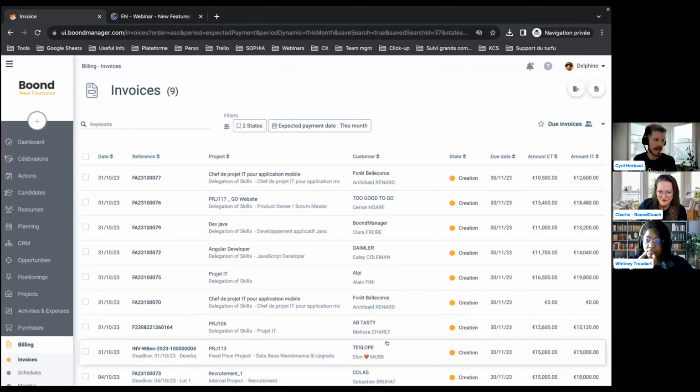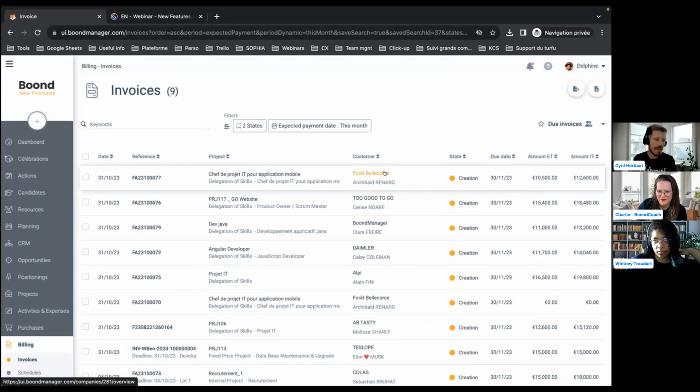Thanks to that, I can identify in a flash all of the sent invoices but still not indicated as paid in BoondManager. This can mean that your clients have not paid your invoices yet, and then you have to chase them, or maybe that you have not updated the state of that invoice in BoondManager, which obviously is very important to do.